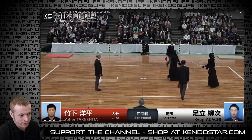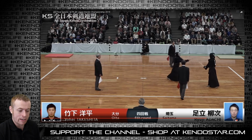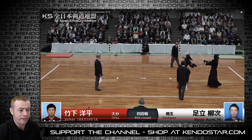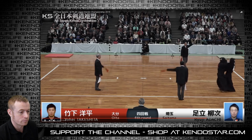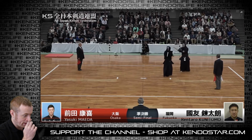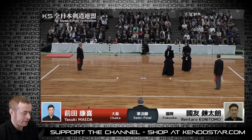Mr. Adachi is on the back foot there. He's hit the shinai like a kind of harai. He's brought his hands right up here, and he's really sold him on this men strike. So he thinks he's coming for men. His hands have come up that little bit that he needs to give him that wonderful kote strike. Very nice kote. Mr. Maeda, Mr. Kunitomo in the semifinals.